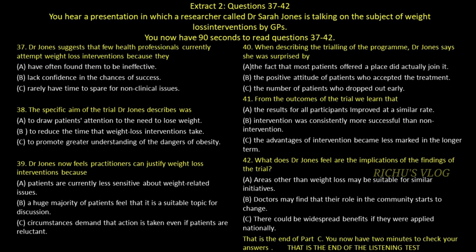My name's Dr. Sarah Jones. Today, I'm going to be talking about brief interventions for weight loss. What that basically means is helping patients to get started on the road to losing weight, and I'll be introducing you to some exciting new work on the subject.